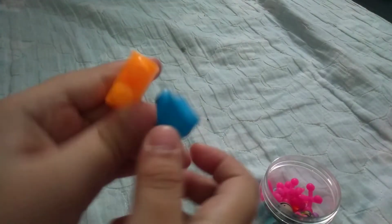So guys, the next one is this. This one guys. Gonna hear you. Did you hear it? Of course you did. So, a fidget Lego. A fidget Lego.